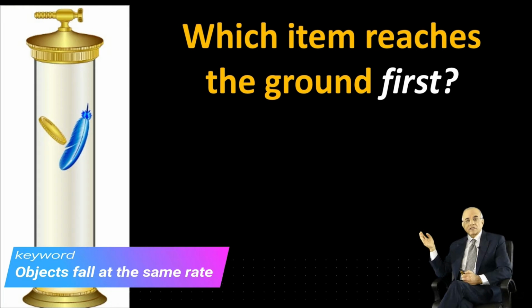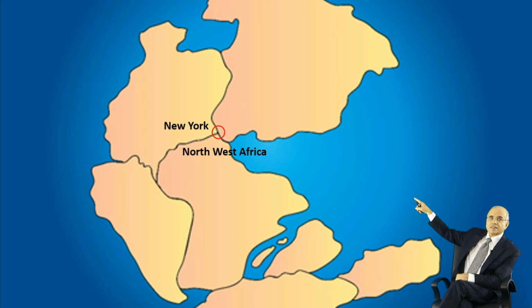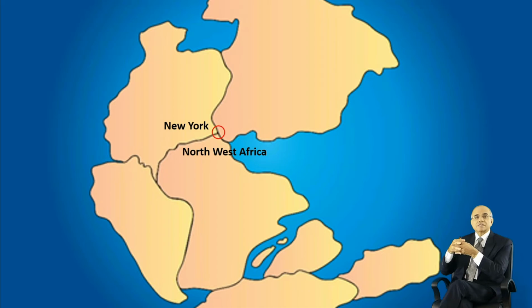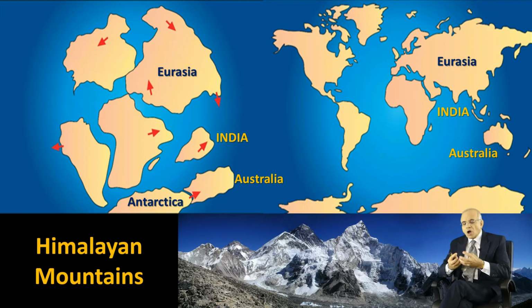This experiment was actually done by astronauts on the moon, where there's a circle there in the middle. The eastern part of North America, probably New York, was next door to the west northern part of Africa, which is what, Mauritania and Morocco. Incredible. They were neighbors. Powerful forces can rip all these lands apart, rip those continents, and move them across like that.